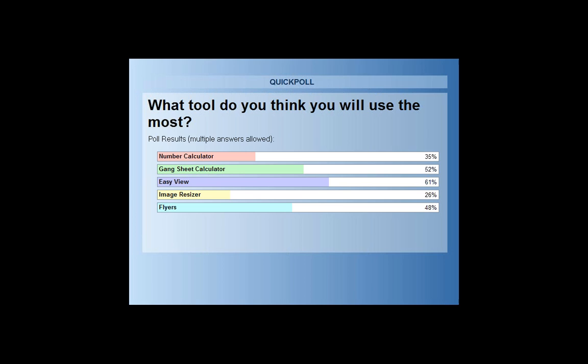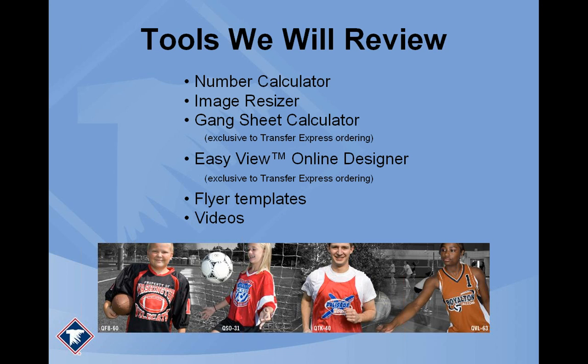Oh, wow, okay. That's funny because we talk about the flyers in a couple of the webinars over the past couple months. So definitely a great tool, and I know it's certainly something that people call and ask the dealer service reps about. So we will definitely talk about the flyers in detail, and Easy View, of course. Easy View is always a fun one to talk about, and there's some neat things coming there. So thank you so much, Jody, for running those polls. And we're going to go ahead and move forward here.